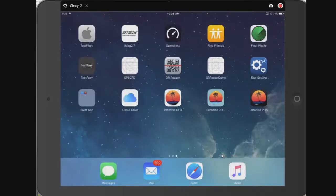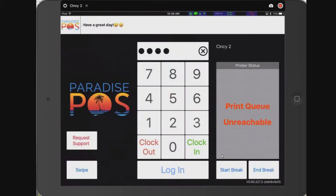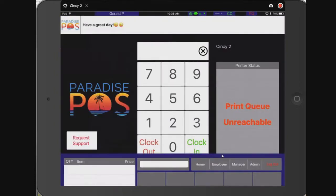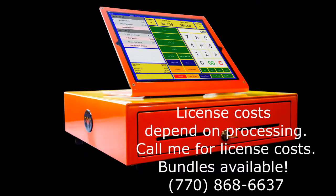Today we're going to be reviewing the Paradise point of sale system. It's currently available on iOS only. The devices it supports are iPad Air or better, iPad Mini 2 or better, or all iPad Pros. So this system is very ideal for liquor stores and small, medium, and even large size bar restaurants.